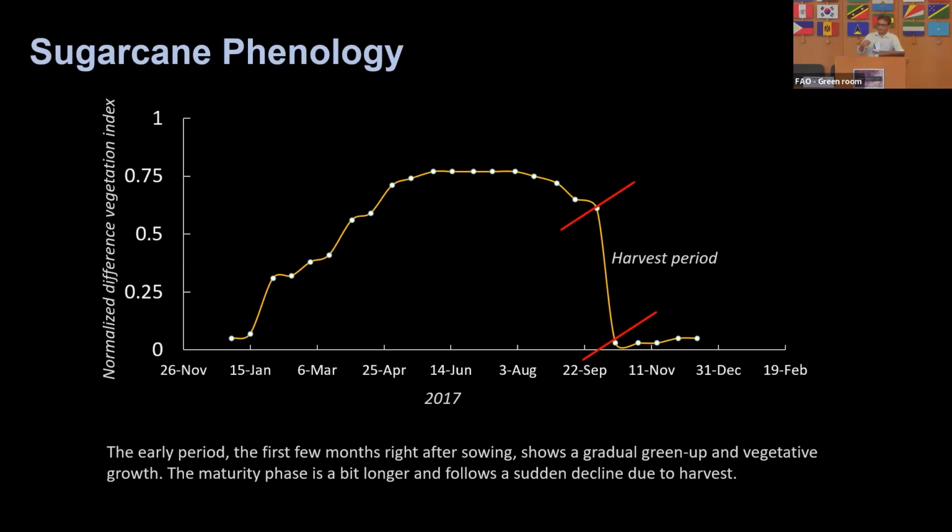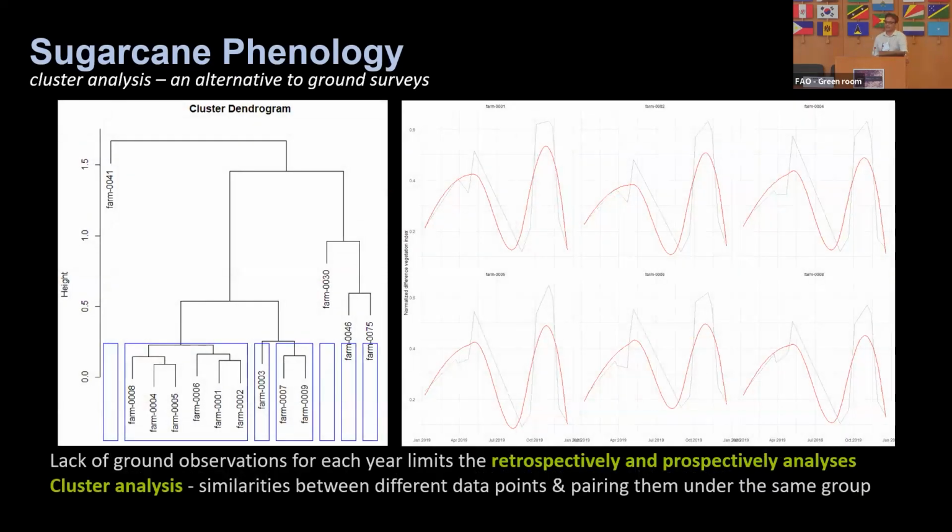And we decided to use something very innovative, which we call cluster analysis. Cluster analysis is a type of data analysis technique that explores similarities between different data points and pairs them under the same group. The time series clusters have similar values, stay in proportion, and display different patterns across time. Here we use sugarcane phenologies of known farms to group the phenology of unknown farms into sugarcane, fodder crops, and other vegetation types. So this is an example of what we displayed.